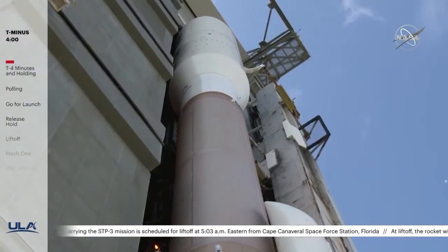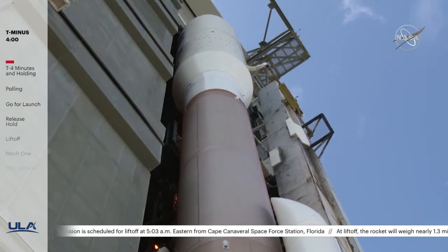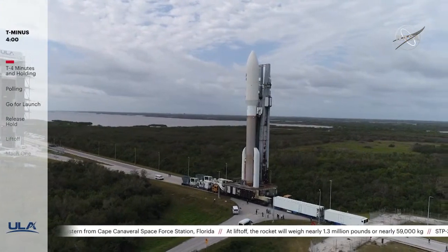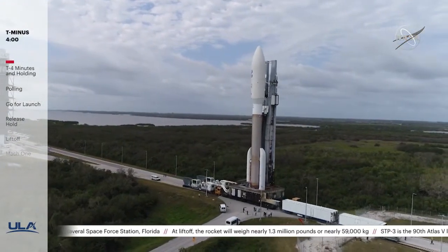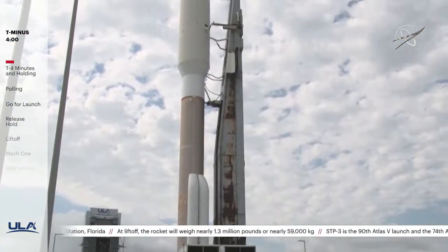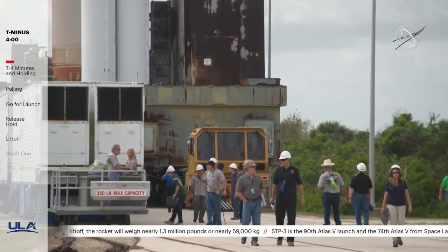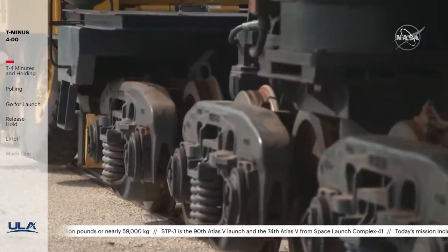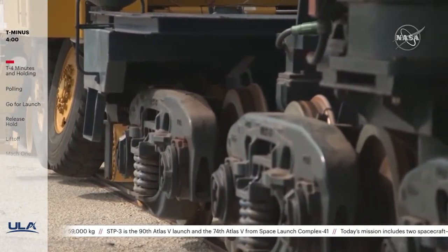For Atlas V rockets, launch countdown begins with moving the rocket from the VIF to the pad. The quarter-mile trip uses six components to complete the 20-minute trip. Weighing in at about 2 million pounds, the MLP supports the rocket and contains air conditioning, electrical, and commodities, while the undercarriages bear the weight of the MLP and rocket.